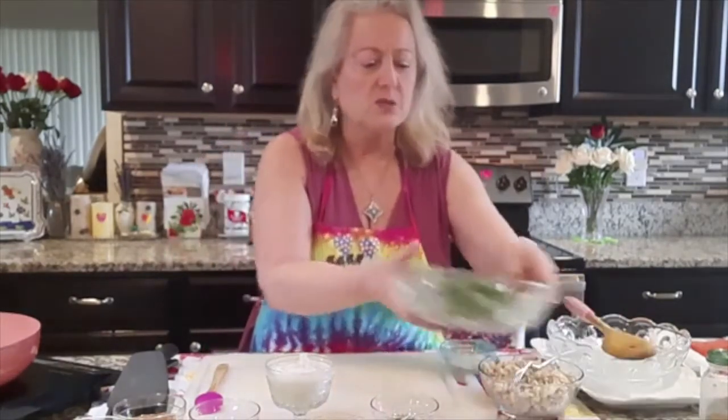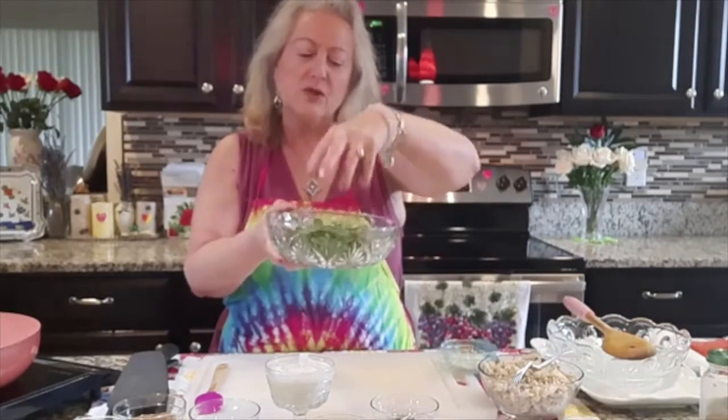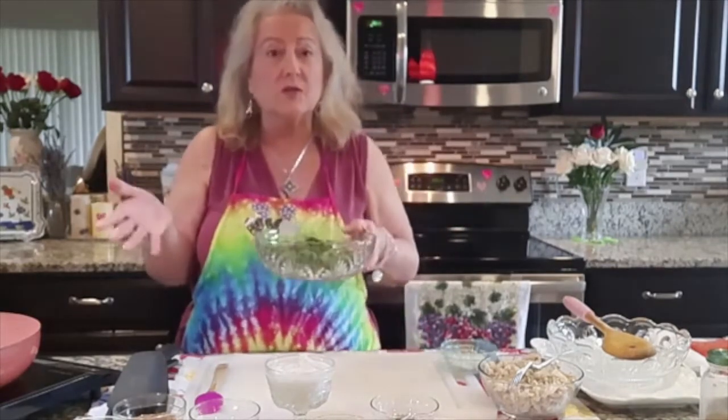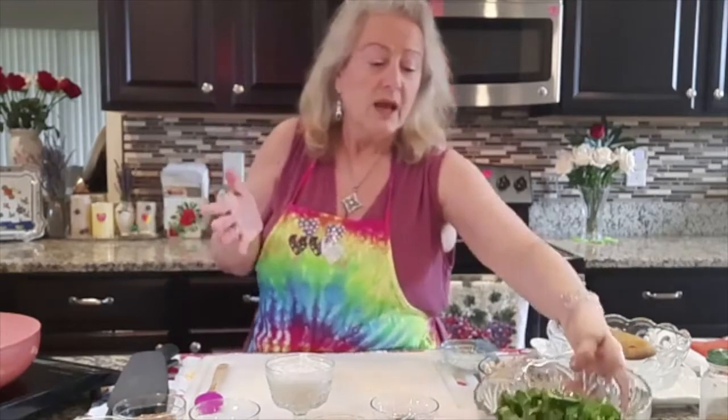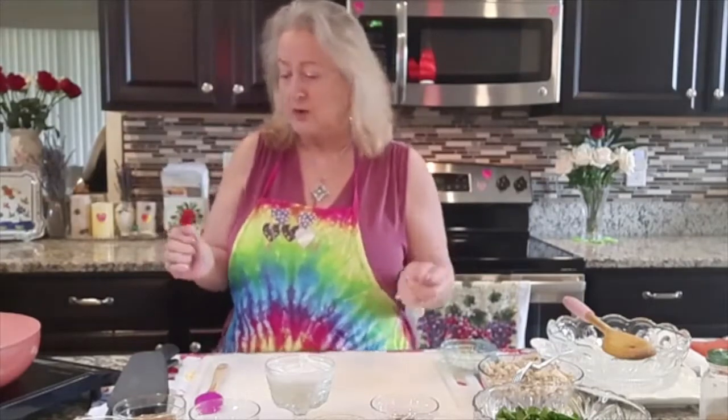I also have this wonderful spinach. I have about 2 to 3 cups of spinach. It's my husband and I, so depending on the size of your family, you may need some more. And I also have in the freezer, which I'm gonna get in a minute, a bag of riced cauliflower. So we are going to start with the first thing first.